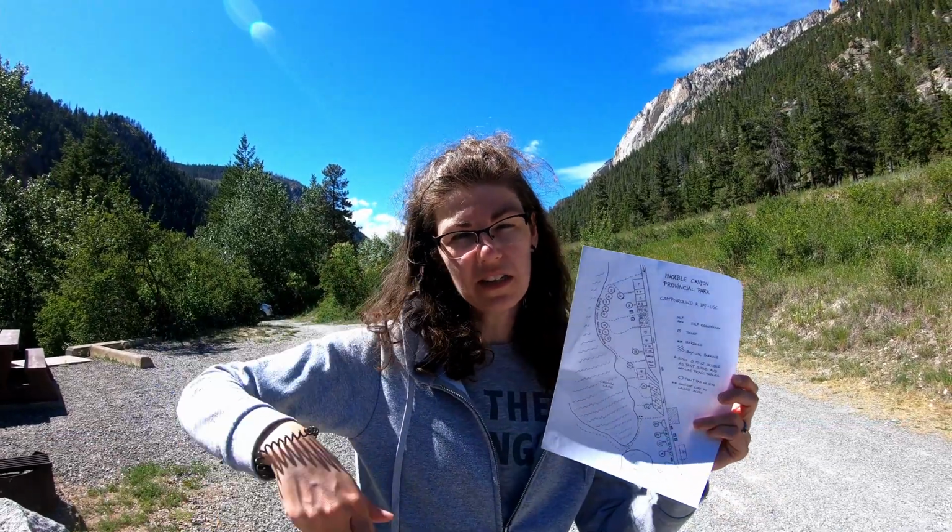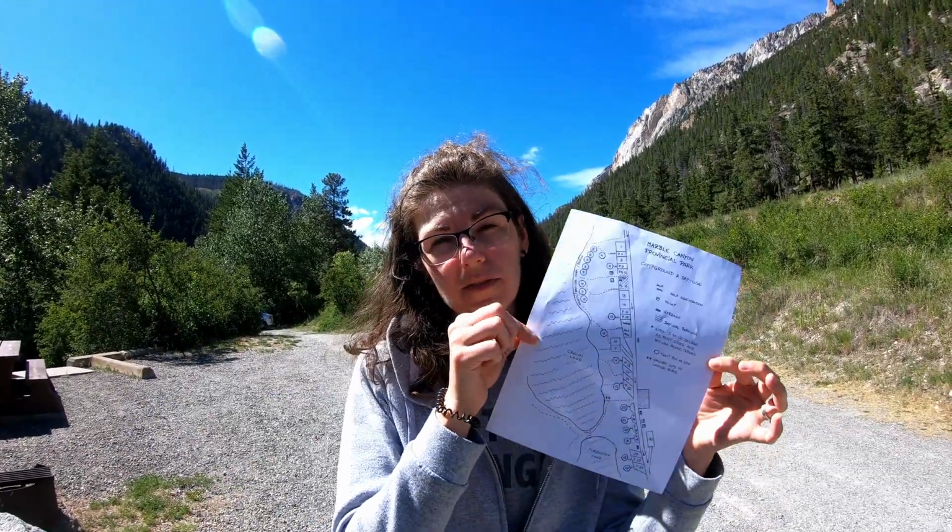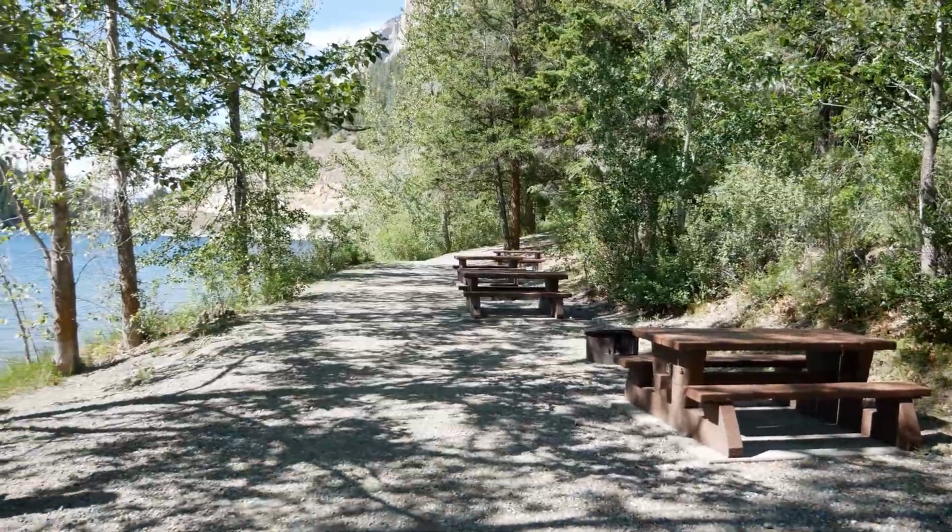Almost right away, there's a little information hut with some maps and stuff. In one of the little slots on the side, there's an actual map of the campground. Because some of the sites are not visible from the main camping road. Some of them, you have to walk down a path or walk down some stairs. So definitely get the map so you know what site is going to be good for you.